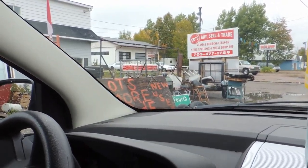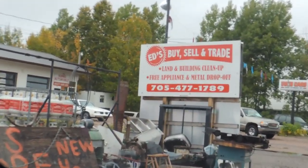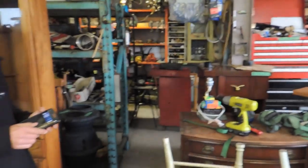Woo, let's shop. It's not zooming in. Yeah, there we go. Ed's Buy, Sell, and Trade in Trout Creek. And that's what we've got for starters. Typewriter too.